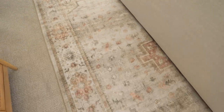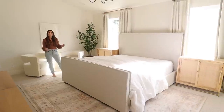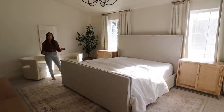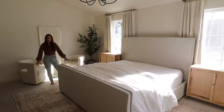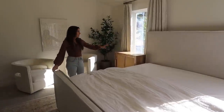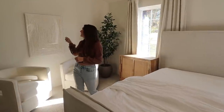And I feel like the rug sets the foundation for the room. I'm going to pull all of the colors that I use in this space from this rug. So that's my beginning design point, finding that base layer, which is the rug. And then of course we have the gorgeous bed and then nightstands, entertainment center, chairs. And this art piece was already up. Normally I bring the artwork in about now.